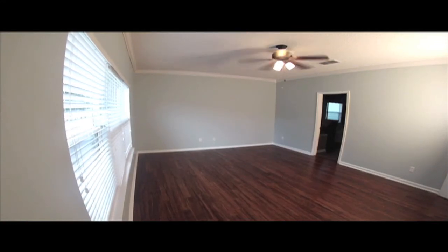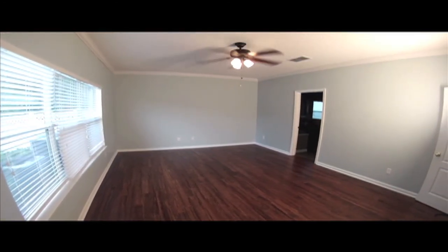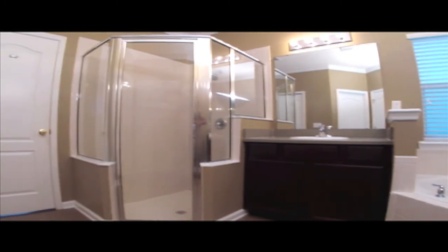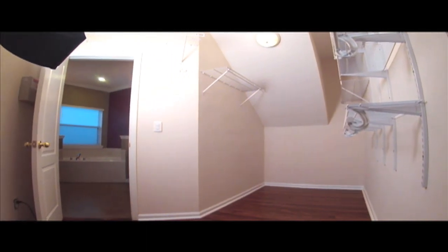The large master bedroom has all of the elegant touches that an owner would want to surround themselves in, including crown molding and bamboo floors. The master bath provides plenty of space for pampering or preparing for the day's activities. A large walk-in closet, conveniently located off of the bathroom, offers storage for his and her wardrobes and more.